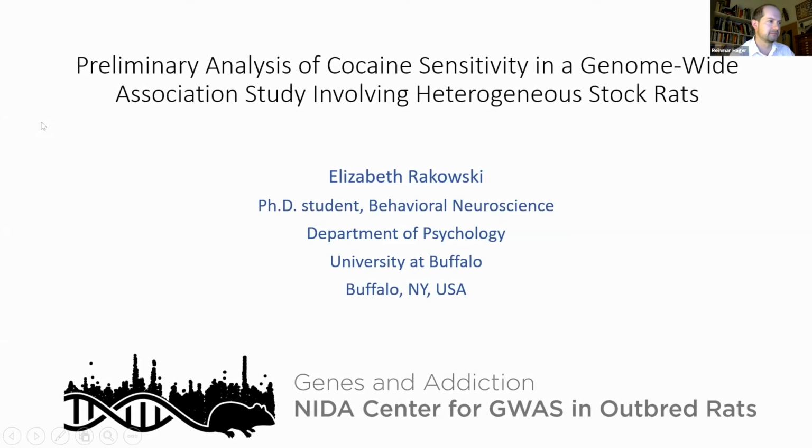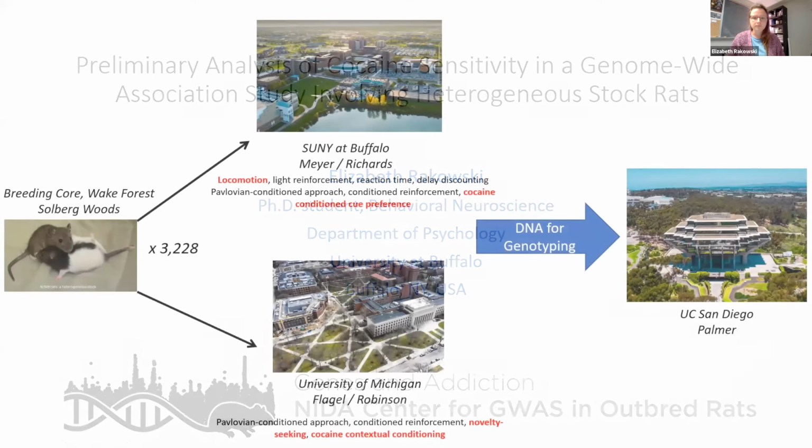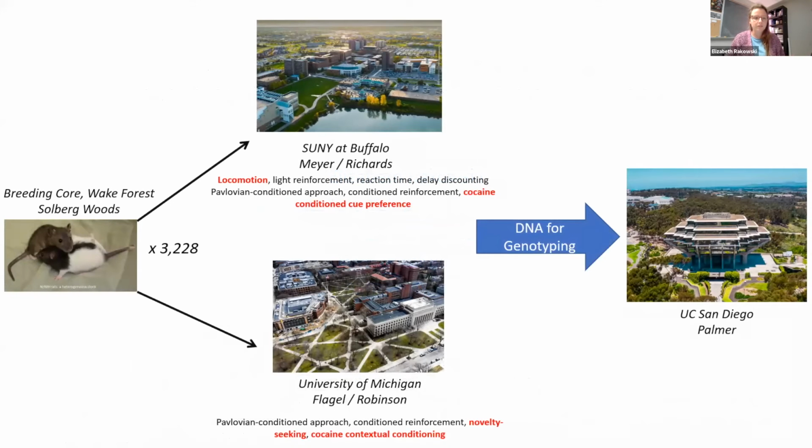Okay, perfect. So I work with Dr. Paul Meyer, who we heard from earlier, around 11 o'clock. I'm here to add to the project that he talked about, looking at more of the measures that we took during that P50 project. We received our rats from Leah Solberg Woods, worked with other universities throughout the country, and genotyped the DNA. Specifically, I'll talk about the locomotion and the cocaine conditioned preference that we did, as well as the cocaine contextual conditioning that University of Michigan did.